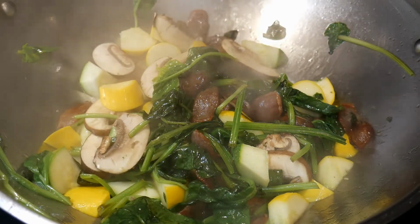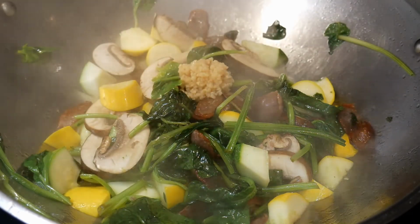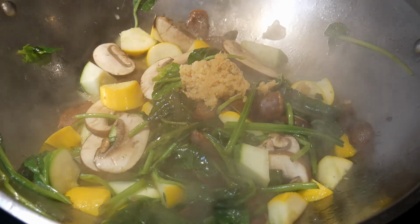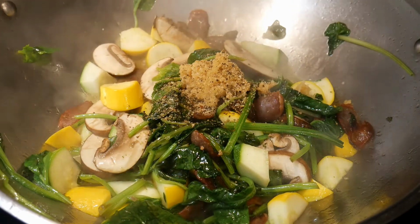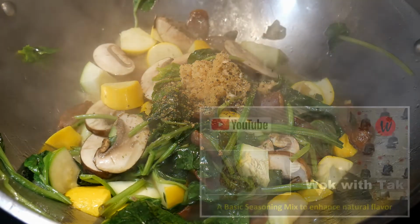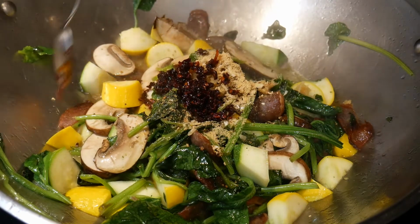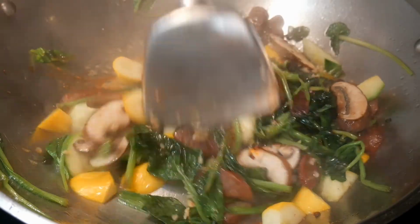This dish is a combination of different seasoning agents, starting with 1 teaspoon of minced garlic, and this is followed by 1 teaspoon of minced ginger. This is then followed by 1 teaspoon of garlic pepper. And then I use 1 teaspoon of my basic seasoning mix. And then I add 1 teaspoon of fried chili in oil sauce.